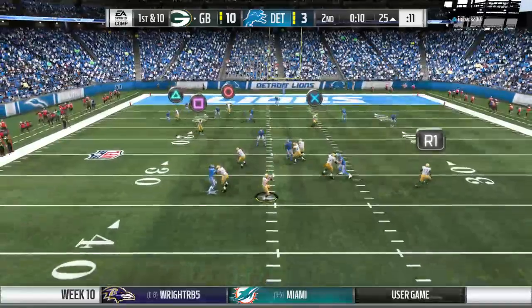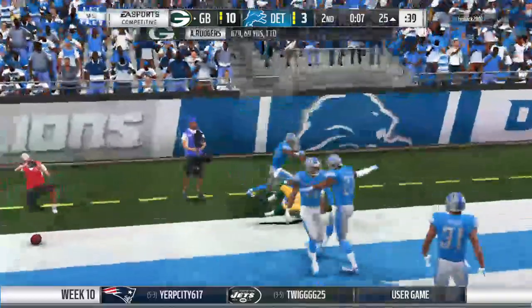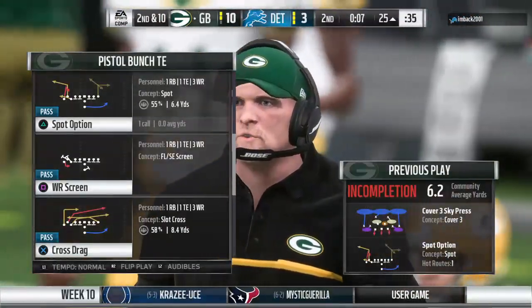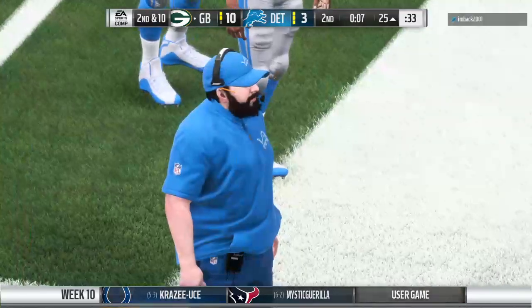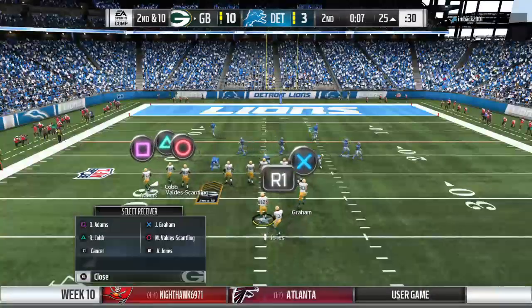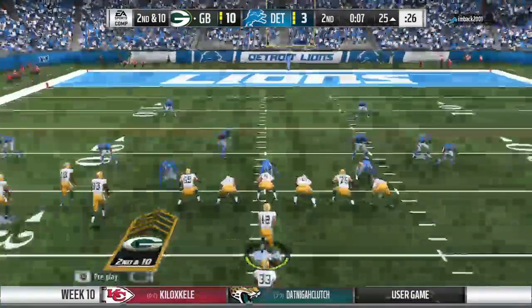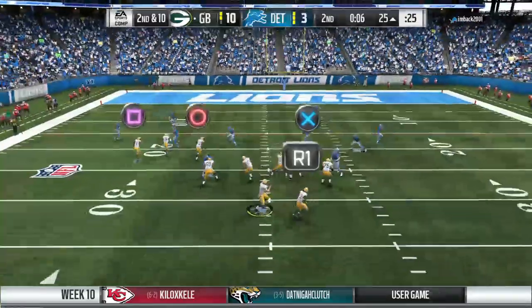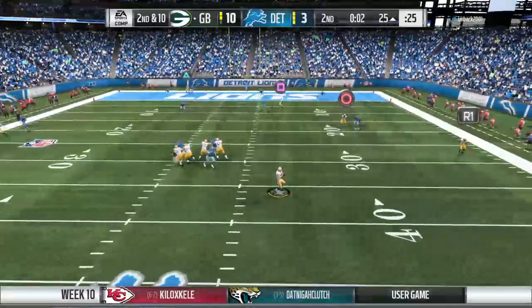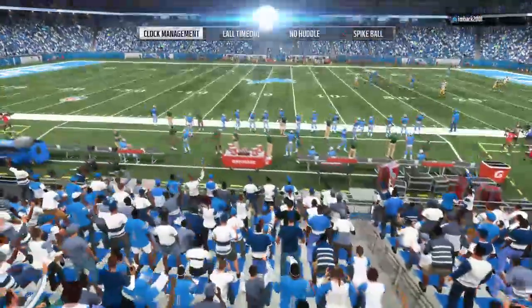On 1st and 10, here's Rodgers. He's going to let it go deep for the end zone. And it pops free. The collision there jarred the ball loose and brings up 2nd down. Line of scrimmage, again the 25, 2nd and 10. Back to the air on 2nd down. It's Rodgers. And his throw's going to be incomplete.